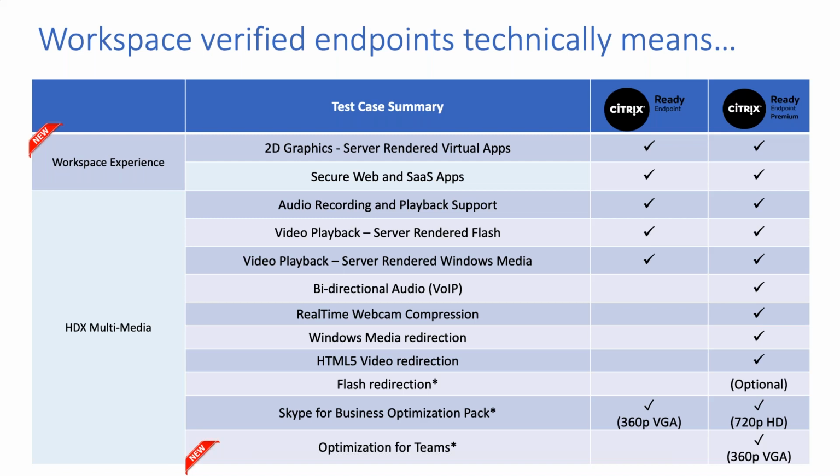When it comes to the premium level, these are client rendered. So the load is on the client side, and if it is a pretty decent performing thin client, it gets qualified for the premium level. There are a few new test scenarios, like HTML5 video redirection. The Skype for Business optimization pack is still up there. We have the latest optimization done for Teams as well. We will talk about this in detail shortly.